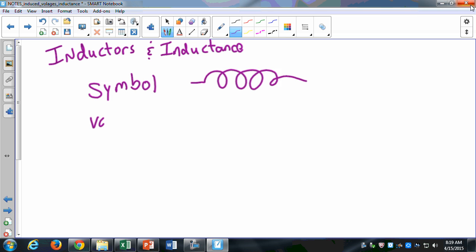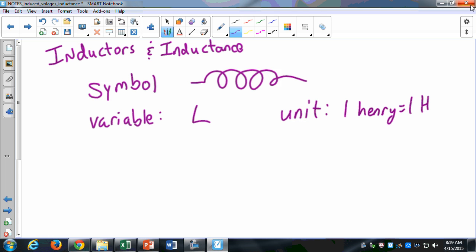The variable that we use for these is a capital L, and the unit that we use for inductance to describe these materials is a Henry, and 1 Henry is abbreviated 1H, and it's equal to 1 Tesla meter squared per amp. Basically, when I run a current through the solenoid, I generate a magnetic field, and the inductance then is equal to N times the magnetic flux divided by the current.